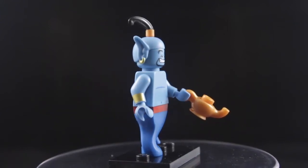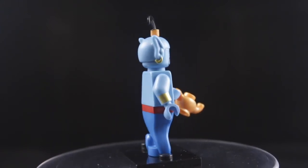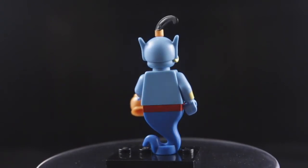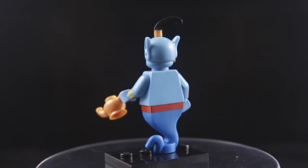Another thing I find weird is that he comes with a lamp as an accessory. Maybe it would have been better if, like I previously mentioned, Aladdin came with Abu rather than the lamp, which would have justified the Genie holding the lamp here. With regards to the base, I wish it was made of an almost transparent color, so that it looked like smoke coming out of the lamp.